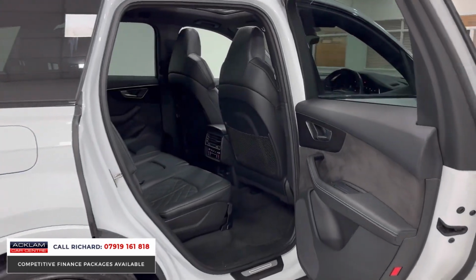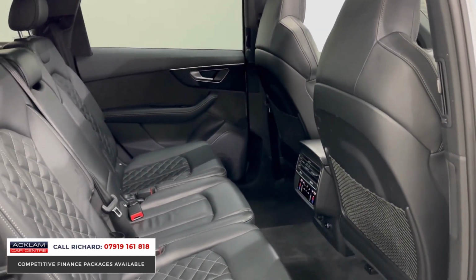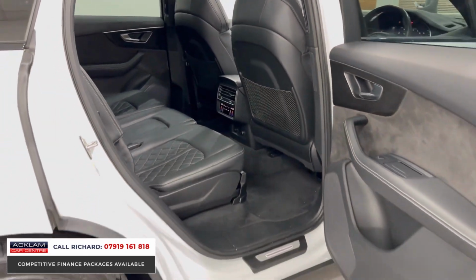It's absolutely beautiful, bodywork and everything is stunning. Super sport seats, now that's fine Napa leather quilted seats. This car's done 25,000 miles.